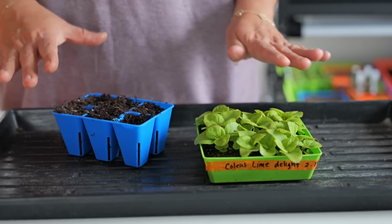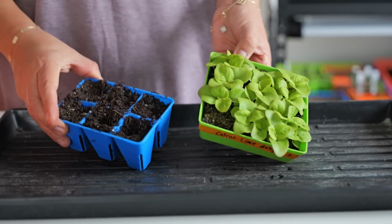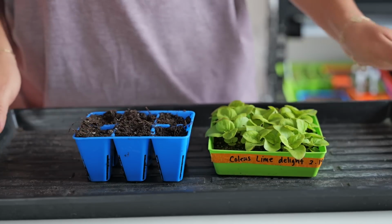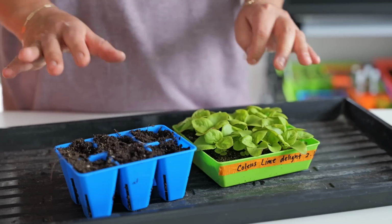I am not going to show you how I'm going to be potting up every single coleus that I have here, but I am going to show you just how I do a couple, in case you are new and you have not done this before. Hopefully this video is helpful.